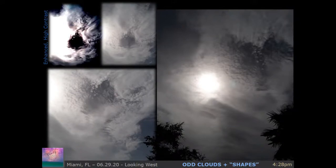Alright, so now this is just called odd clouds and shapes. If you look at the right hand original photo, and this on the left, lower left, is original 2, and up here as well. I only put high contrast on the upper leftmost corner photo. But anyway, you start to see some shapes, whether it's a triangle at first glance, it seems so, but the further you look, it looks like a pointed ellipse.